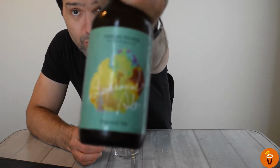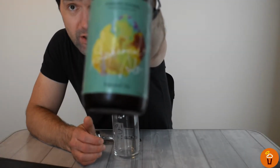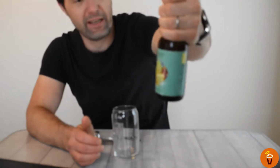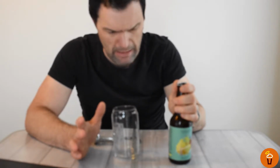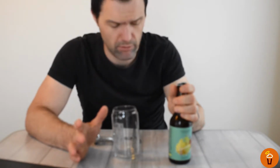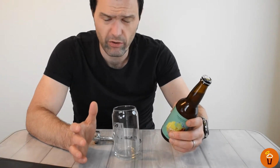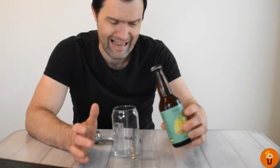So first up we have the Zakkoku cereal box. This is kind of a strange one to be looking at. It's a 5% kind of hazy pale ale. And it gets its name because it uses organic cereal crops in the making of it. It uses a whole wheat, it uses rye malt as well as also Simcoe hops.